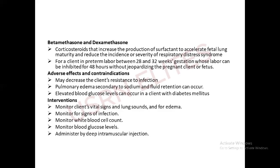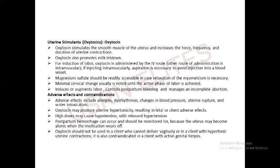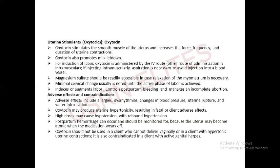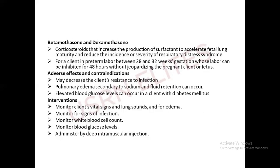The steroids are given to the mother, not the baby. Okay, because we have the steroids and we have the lung surfactants. So we have the steroids and we have the surfactants. The surfactants are given to the baby after delivery, but the steroids will be given to the mother whilst the baby is still in the uterus to help with lung maturity.